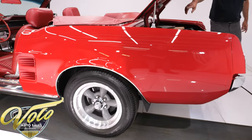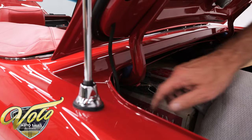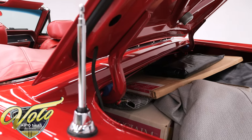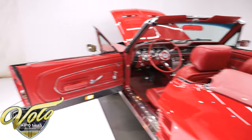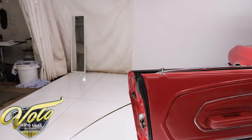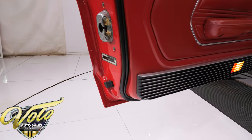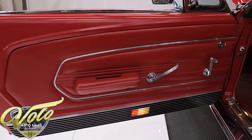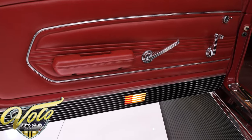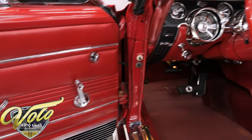And let me show you something else real quick, a little quirky thing. Piece of foam here. That's just so the trunk doesn't hit or bang the metal. That's just how fussy these people were. So the jambs are painted perfectly, and you got the latches and the weather strips and all that's all done real nice. Door panels are pristine. It's got the working light at the bottom, the armrest, all that's replaced.